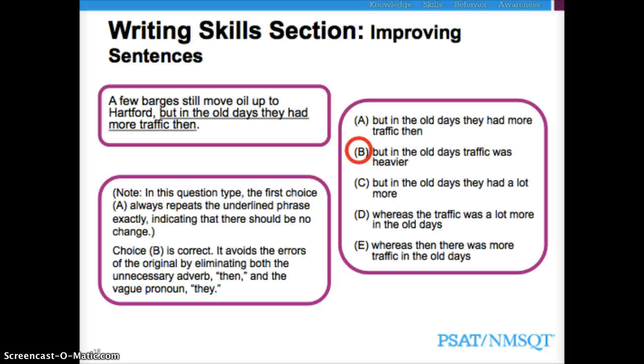So let's look at writing skills, the third and final section of the test. On the writing skills, you will have to improve sentences. You'll have a passage. Part of it will be underlined, and it will give you different choices so that you can pick the one that would be best to substitute for the underlined part.